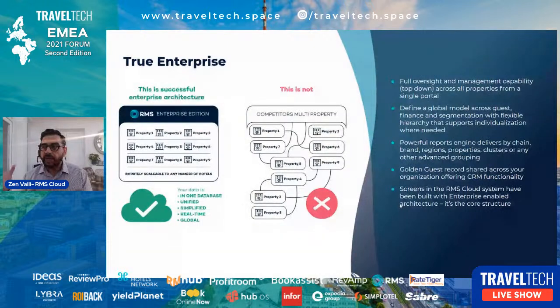When I mentioned the enterprise architecture that RMS is built on, we are built on a true enterprise architecture. What that basically means is it's extremely simplified. You've got the RMS Cloud Enterprise Edition across the top, and then you've got all of your properties sitting within the enterprise architecture. It's one unified, simplified database where anything that is happening within any of the properties, you'll be able to see in real time. You can have multiple properties in multiple different countries. The users can set their languages. You can have it in multiple different currencies as well. So if you've got a property in France and a property in the UK as an example, you can have one system running on pounds, one system running on euros as well.